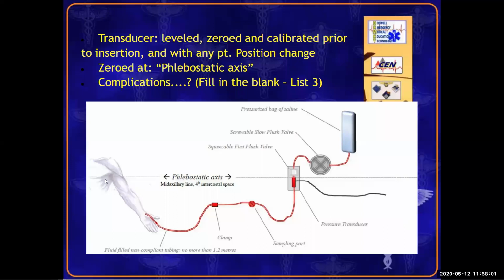It's basically lined up with the atria, which is where things are zeroed at. So anytime your patient changes position, if they sit up, I have to move the cartridge up on the IV pole and make sure it's level again with that same spot. My patient lays down flat, I have to move the cartridge down and re-zero it, make sure it's at the same horizontal place it should be. Of course, easiest thing to do is probably just to take the cartridge and tape it to the patient's chest. So anytime they move, it moves with them, right?